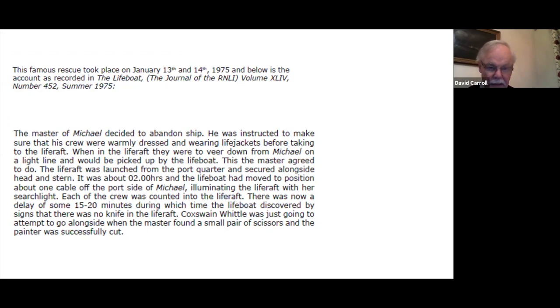So I'll just read you this from the official report. The master of Michael decided to abandon ship. He was instructed to make sure that his crew were warmly dressed and wearing life jackets before taking to the life raft. When in the life raft, they were to veer down from Michael on a light line and would be picked up by the lifeboat. This the master agreed to do. The life raft was launched from the port quarter and streamed alongside, head and stern. It was about 0200 hours and the lifeboat had moved to a position about one cable off the port side of Michael, illuminating the life raft with her searchlight.